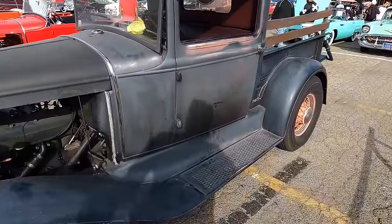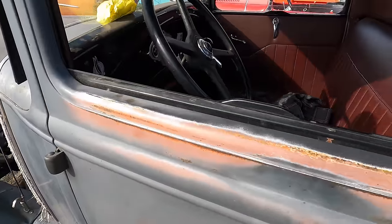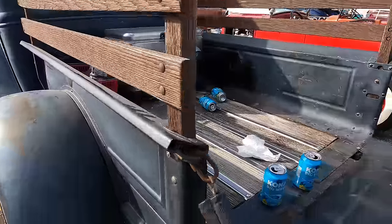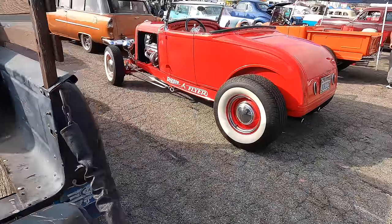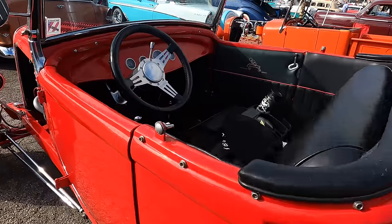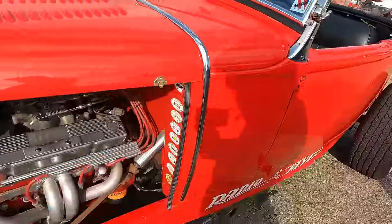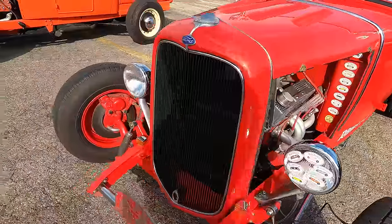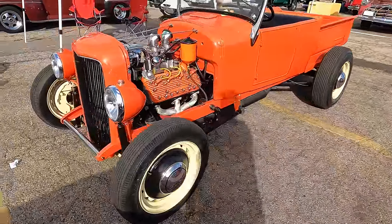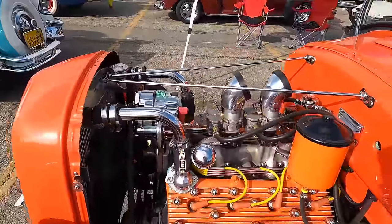This one is not for sale. We'll have a look at it anyway. This Radio Flyer themed roadster. Roadster pickup with a flathead. A lot of great roadsters last week out here for Roadster Show.